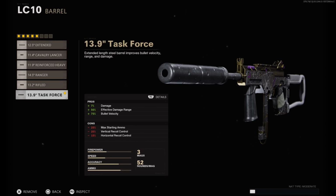And then for the barrel, we have on the 13.9 inch Task Force barrel, which actually gives us a plus 7% to the damage, obviously different from the plus 3%. And that damage increase is definitely noticeable. And then of course the same plus 50% to wipe out the con from the agency suppressor, and then the plus 75% bonus to the bullet velocity to make it more hit scan like. Now I will say that the recoil control cons here are a lot more noticeable than they are in other SMGs, so of course we have to run an underbarrel for that.